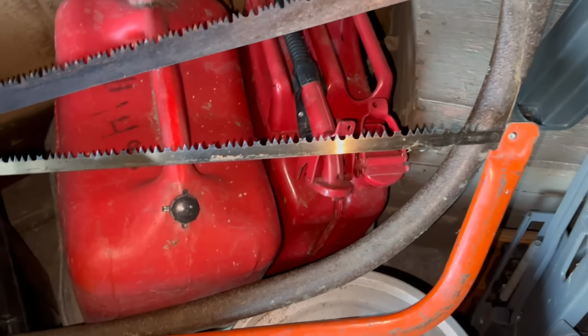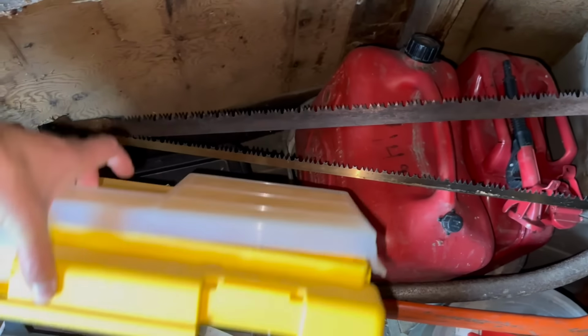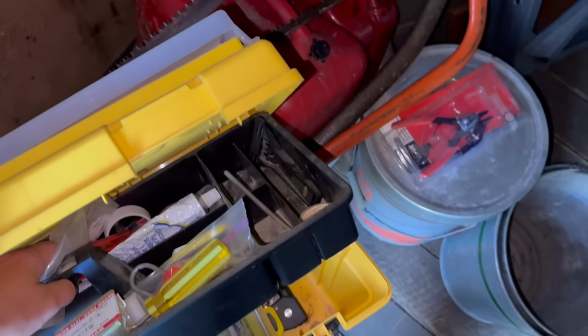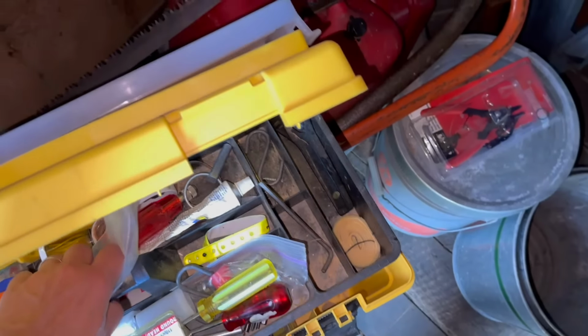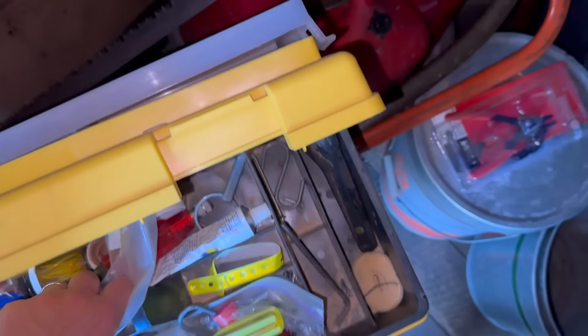I'm just gonna walk around here. Metal buckets. Oh yeah, saws, you can always use those. And I can also always use jerry cans. Tools. Toolbox full of tools. And it looks like there's wood planes down there. Socket sets.